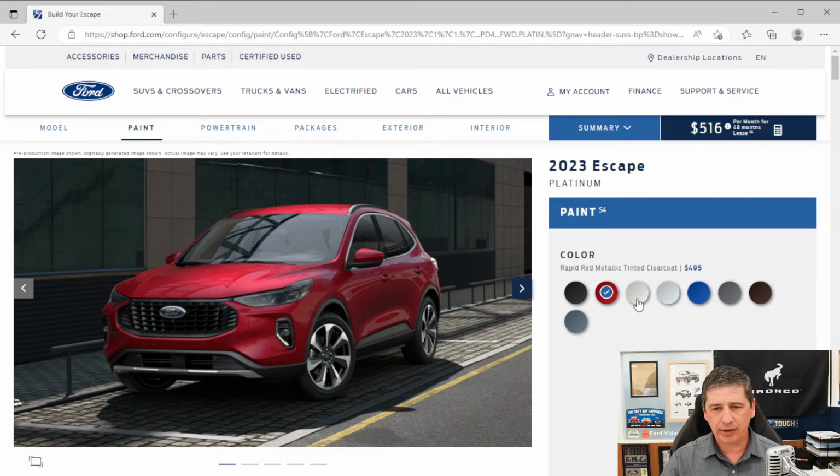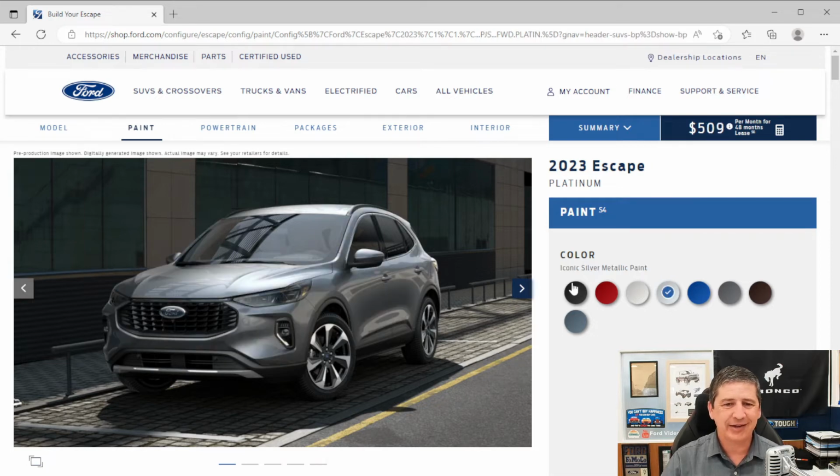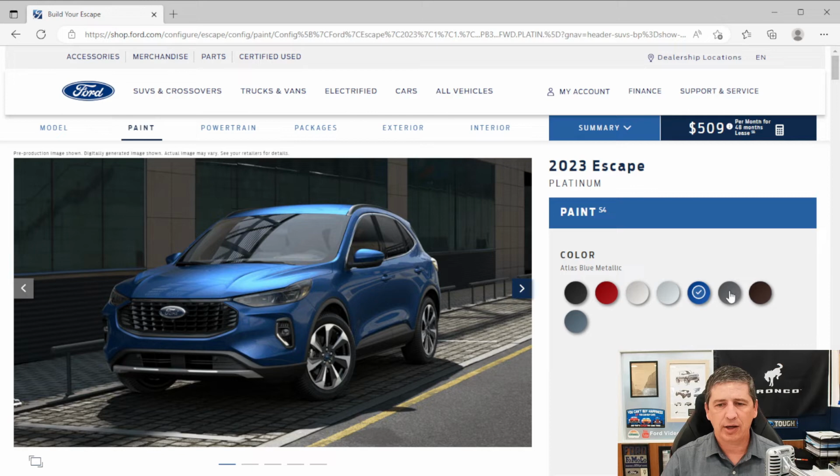You also do get the Star White Metallic. This is a tri-coat, so 3 coats of paint. So it costs $1,000 for the extra couple of different coats there. You also get Iconic Silver Metallic, Atlas Blue, which I believe is a new color for this year for the Escape. It is on a lot of other vehicles. Carbonized Gray Metallic is available as well. We do have a new color for this year, the Cinnabar Red Metallic. I think that's a tinted clear coat. It's $500. So I don't know if they need to update the website or whatever, but this is a new color for this year, I know.